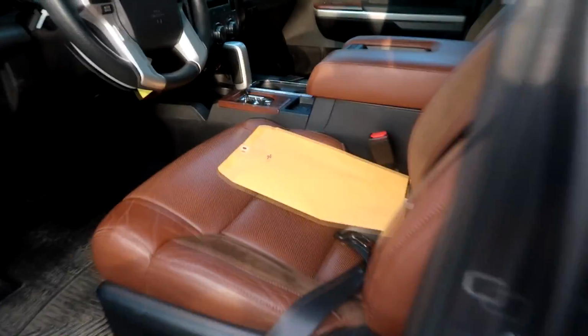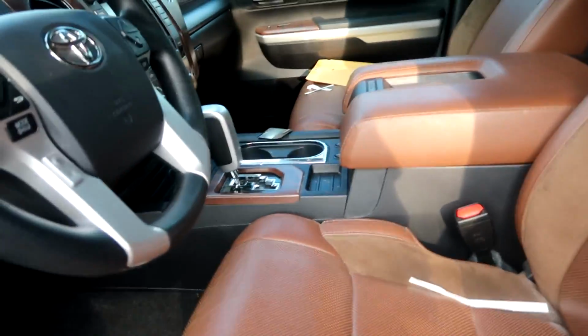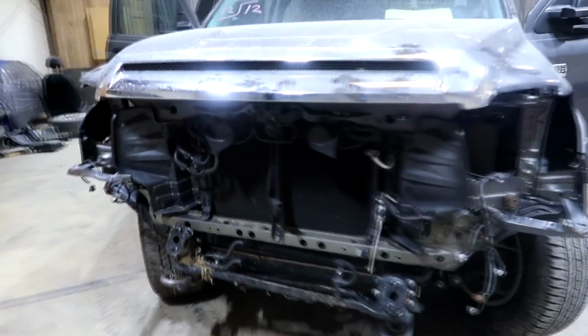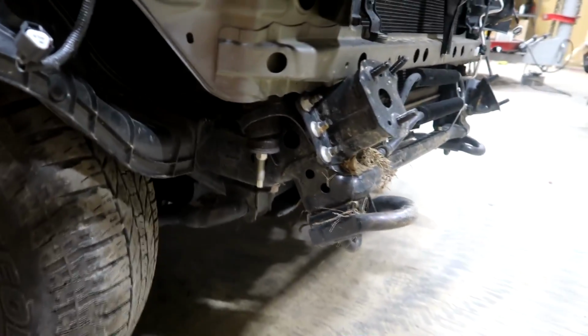Alright guys, before I start checking out the interior and stuff, I'm gonna go ahead and bring it inside the garage, and then we can take a look at it. Alright guys, here it is, 2016 Toyota Tundra. Let's start off with the damage right here. This is the damage that's done to it.